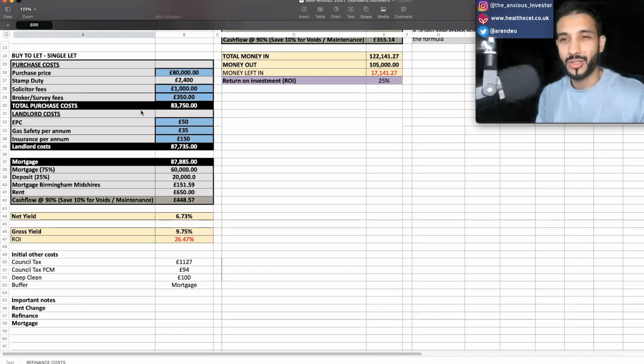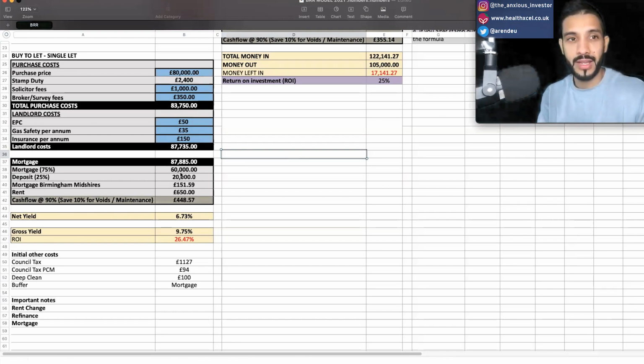Then what I did is essentially just look at the landlord cost. So the EPC, which obviously was needed at that point, which was £50. The gas safety per annum, that was £35, and then the insurance per annum as well. And then after that, we look at the mortgage as well. Now, the mortgage side of it is we took it out on a 75% loan to value mortgage. The deposit obviously was £20,000. The mortgage amount per month on an interest only was £151.59. And the rent we were actually getting was £650.